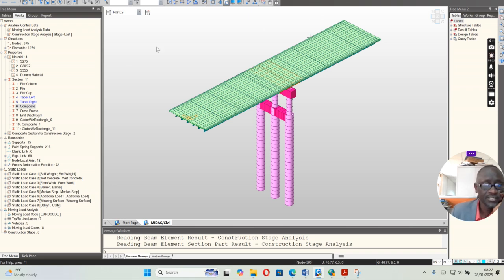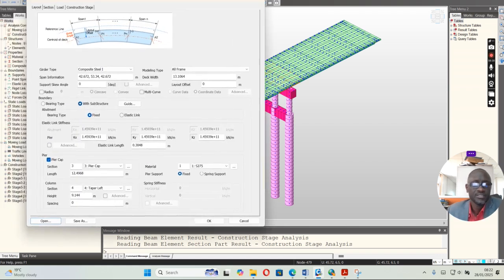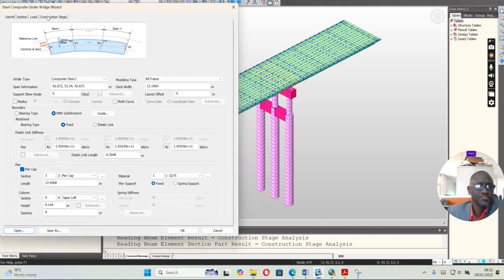So if you are done with the material definition and the section definition, then you come to the structure, and this is where you find the steel composite girder bridge wizard. So here there are like 1, 2, 3, 4 components that you need to fill. You have the layout. In the layout, you have the girder type, which is the composite. You already defined. If it was box or U-tap, they are all here.